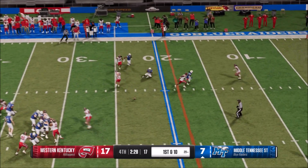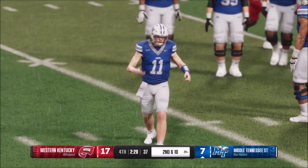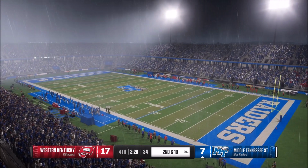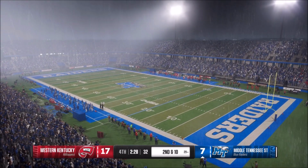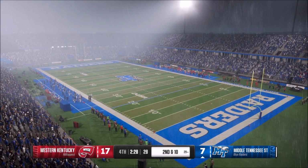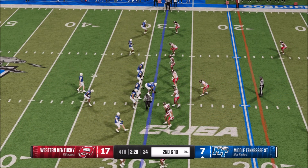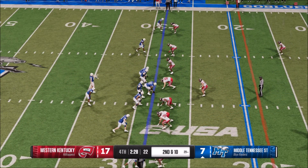Looking to move it through the air. Nice defensive play to get a hand in there and knock it away. Yeah, and a really good job by the defender, understanding the ball's coming. I got to break on it and go, and not try to intercept it and make a bad play. He swats it down and makes sure that's an incompletion. After the misfire, it's 2nd and 10.